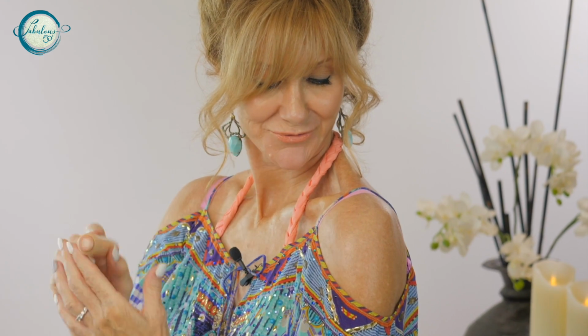gloss because we want to glow and sparkle and look amazing for our event. And I'm going to show you a couple of ways to achieve that. You can't go wrong with a Clinique chubby stick. Let me show you. So look what happens when you add a little bit of this. Put it on your shoulder and look at that. It's so beautiful.